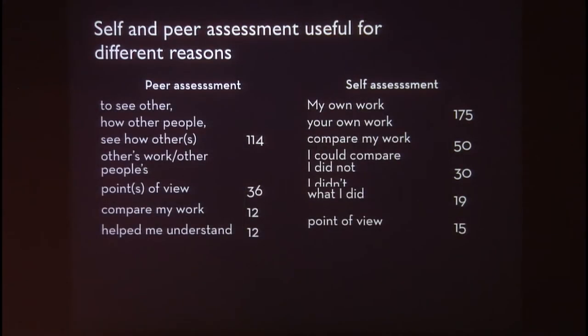People found different reasons for why they liked self and peer assessment. So people valued being able to see other people's work and different points of view and comparing their own work to it. And that was really cool to see.